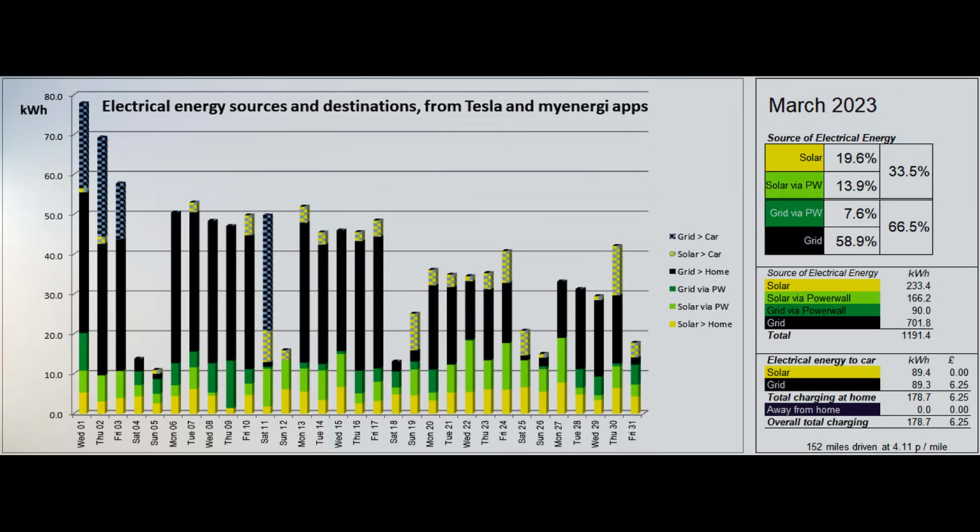The Zappi charger put 89.4 solar units into the car, which started the month almost empty, and 89.3 low-rate grid units. The 152 miles driven in a low mileage month cost 4.11 pence per mile.